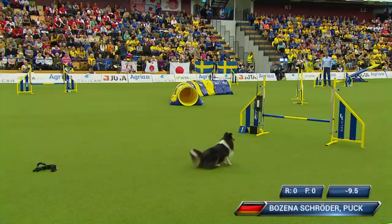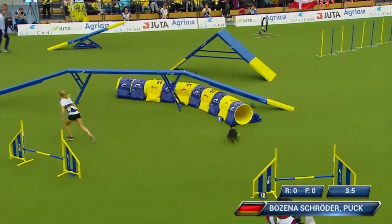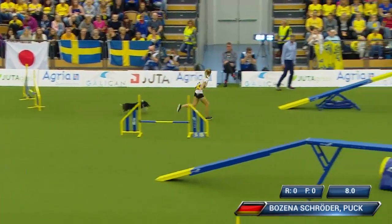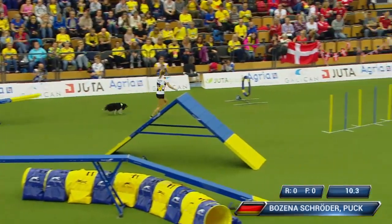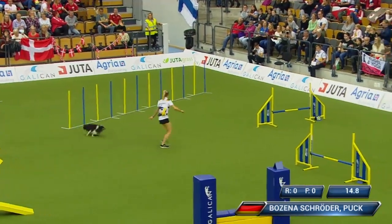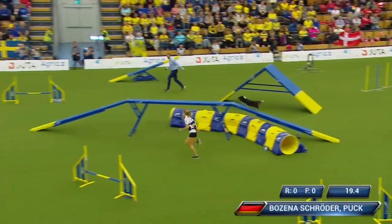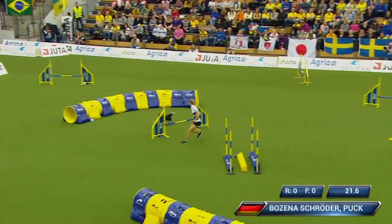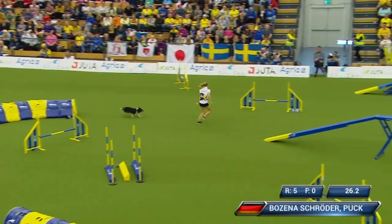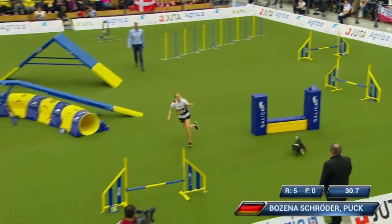Next up is Bosena Schroeder, a strong German team. Her dog, Puck. They were unfortunate yesterday as Puck went to the wrong side of jump number 10 in the jumper's run and was eliminated. Wow. But they are strong. Wow, that is impressive independence there by Puck. I'm sure she's looking to get a great run, but unfortunately picking up a refusal after the dog walk. That is a tricky, tricky sequence with a fast dog.